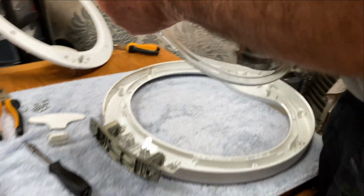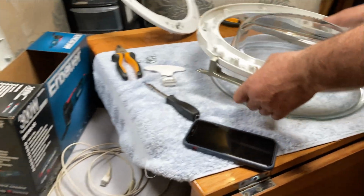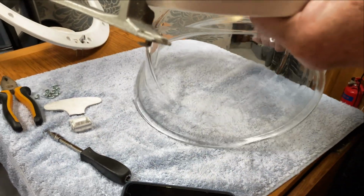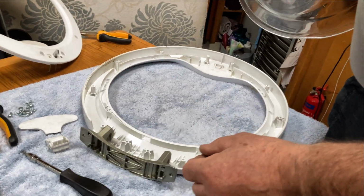That's got to be either up or down. I'm trying to think what way it is when... No, it's got to go in from the top. Oh yeah, but it's getting it the right orientation. That's a big word, isn't it? It is for you.